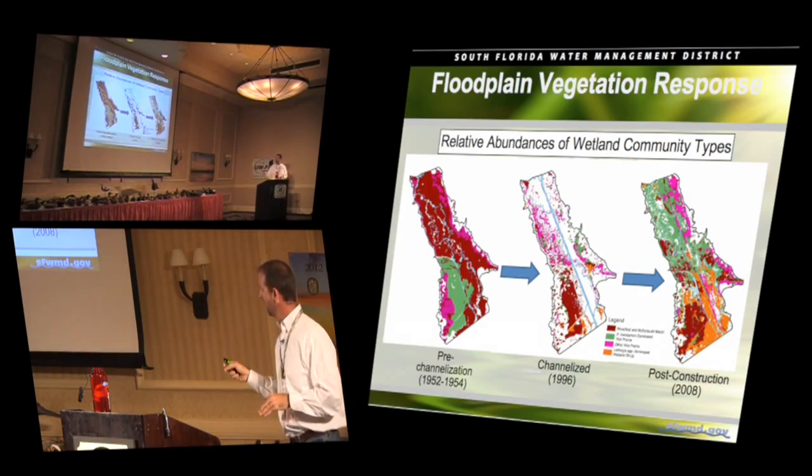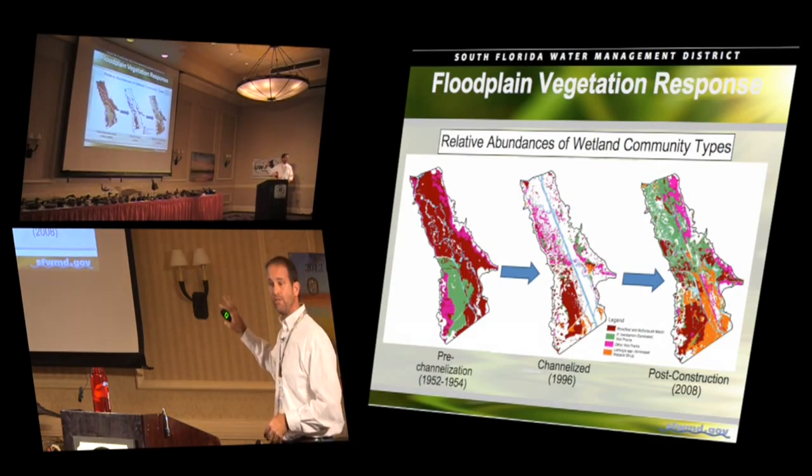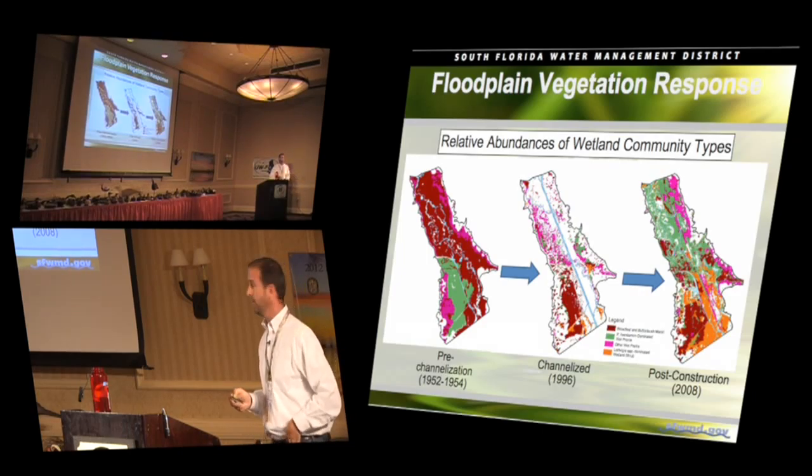But this is the great thing to say, yes, we're seeing change, but we don't have the hydrology correct yet. We don't have those deeper areas. We don't have those longer hydroperiods, and we shouldn't. That doesn't happen until 2015. So this is one of the things you can say, yeah, we're seeing great change, but we need to complete the project in order to bring the magnitude of change which we expect to occur.